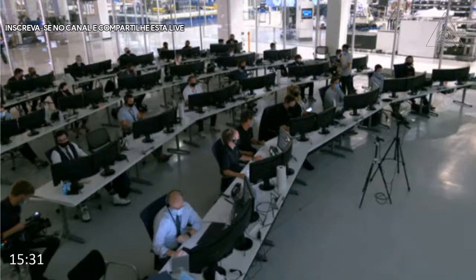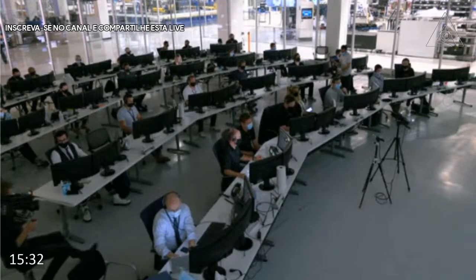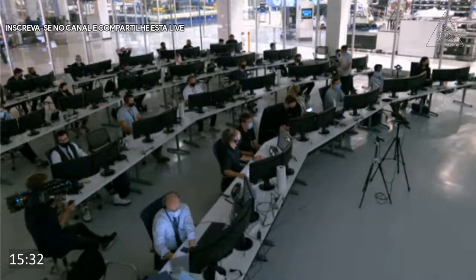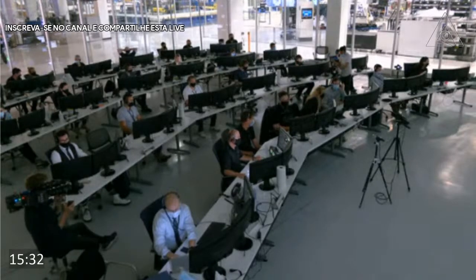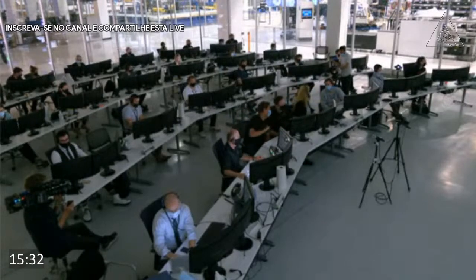The Dragon coming up on 82 miles in altitude, continuing to dip down. We're expecting that entry interface to start pretty soon, where the vehicle itself is really going to start heating up. It's going to continue to use its Draco thrusters to maintain its attitude as it continues through the Earth's atmosphere, and we'll have that comm blackout coming up in just a couple of minutes as well.